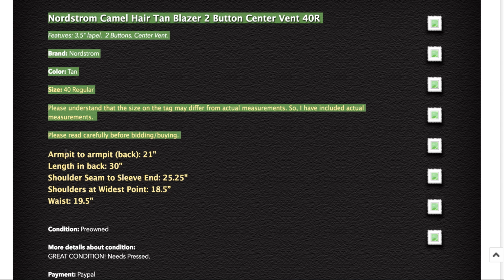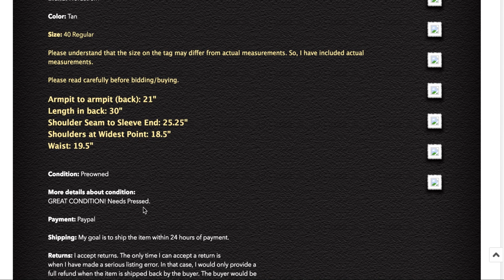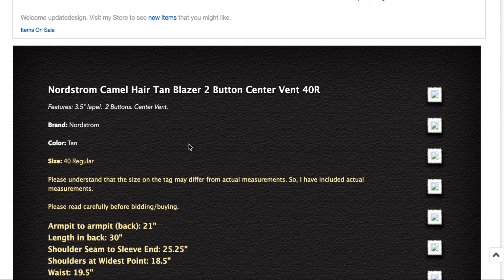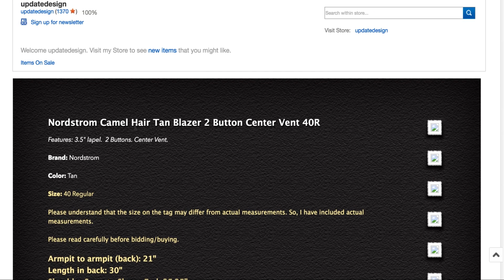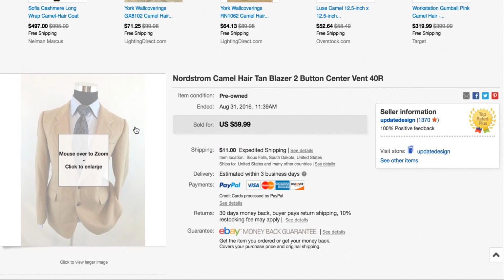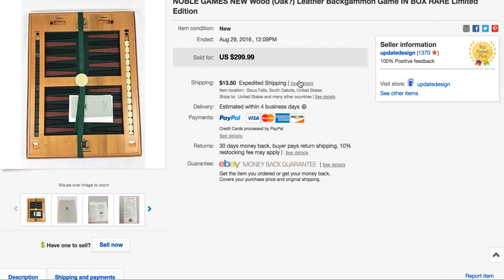As you can see, I put detailed measurements here, and put a lot of information on here, as much information as possible. Features: a 3.5-inch lapel. Measured the lapel. Put 2 buttons, center vent, middle vent, whatever you call it. $60, and paid about $7 for this.